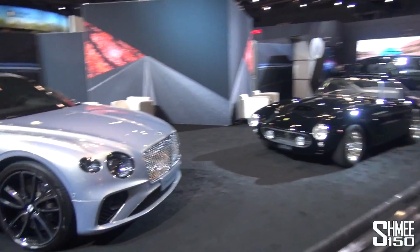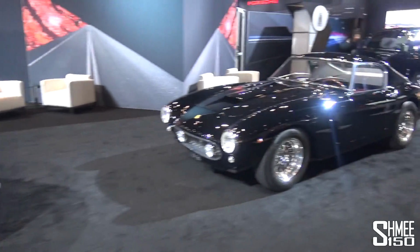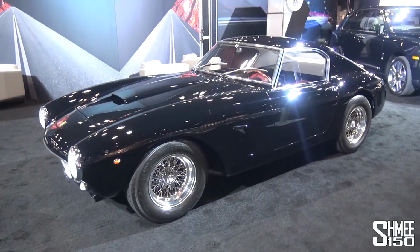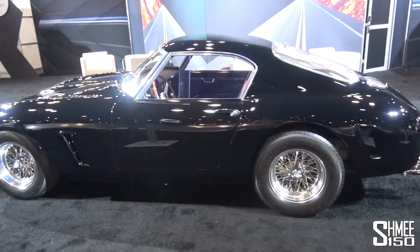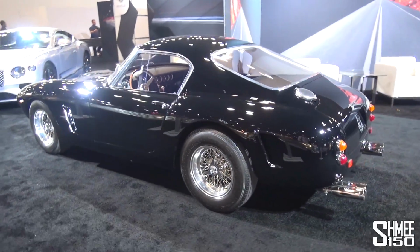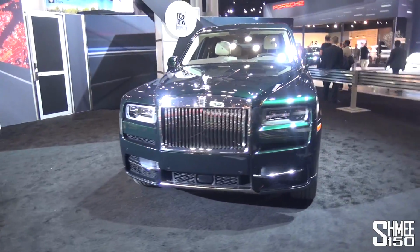We start off here at the Manhattan Motor Cars stand with a very nice Bentley Continental GT. Alongside that is a Ferrari 250 GTS WB. I'm not sure if this is an original car, but in any instance, it's absolutely stunning. If it is an original one, it'd be worth, well, 10 million plus. And then next to that is a Rolls-Royce Cullinan.